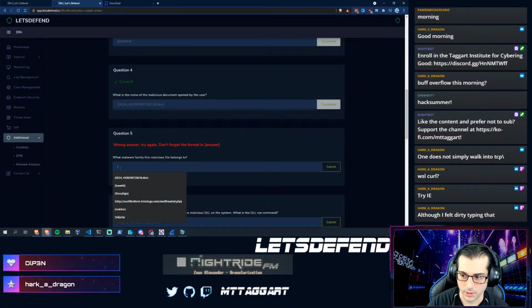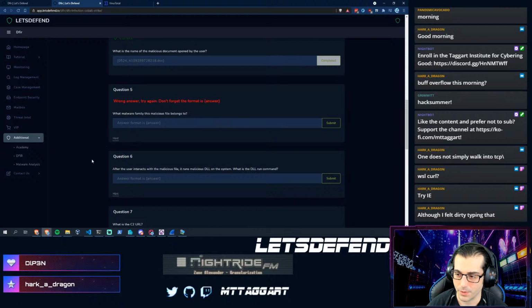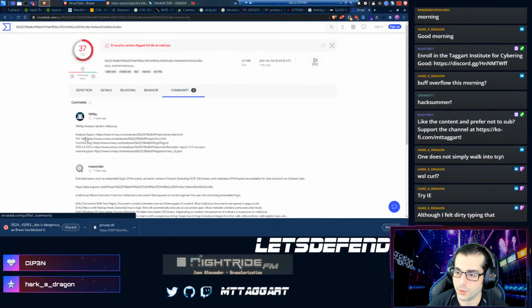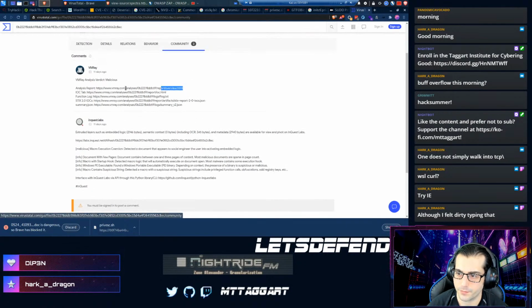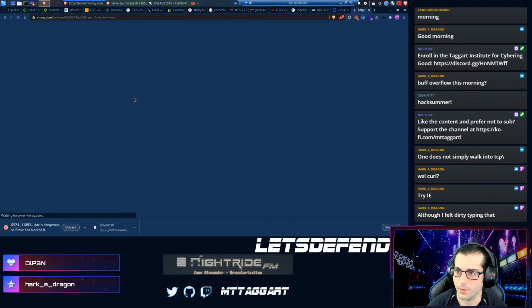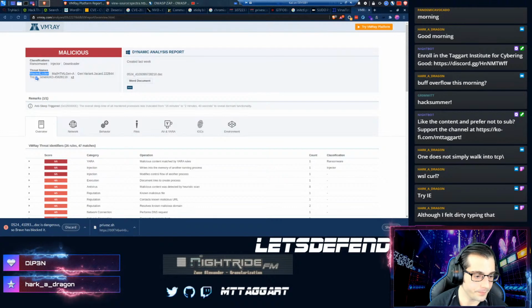Nope. Cobalt Strike. This question blows. Okay, what we're going to do is go to the VMRay analysis report and see if that has something for us, because they may have classified it even though it's not listed here. There we go, Wasted Locker. So it's ransomware. Interesting. Oh, that might actually be what it is. We'll try ransomware first.